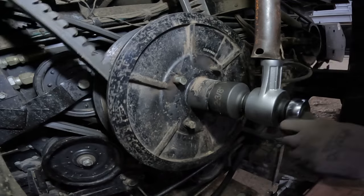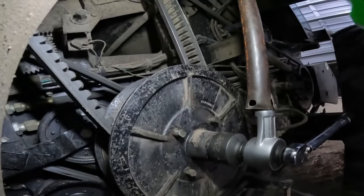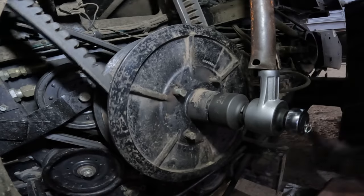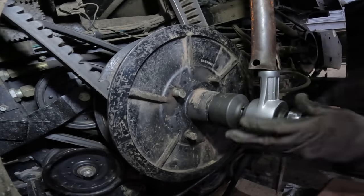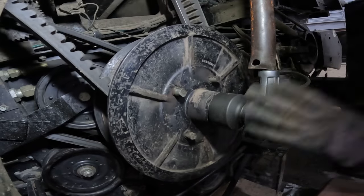Alrighty, we're beginning to tighten him up. I put a pry bar here in the sheave, that way it can't turn. So now we just sit here and ratchet until it begins to snap. Got my torque wrench set at 100 foot-pounds.